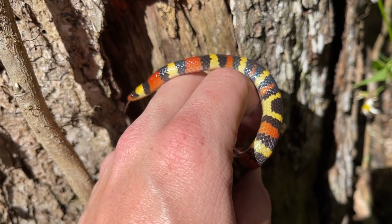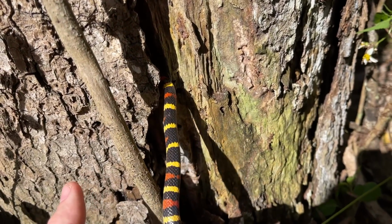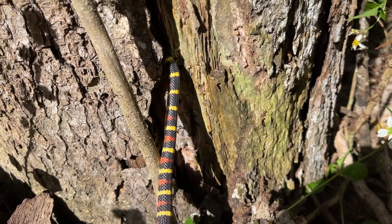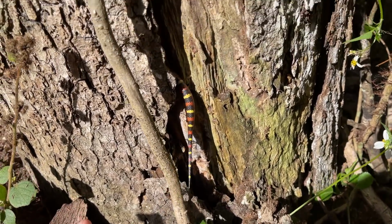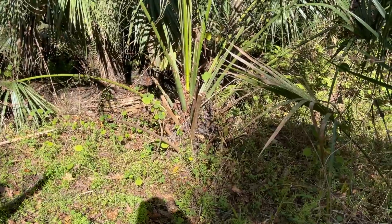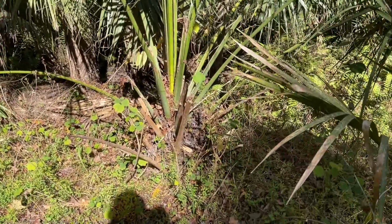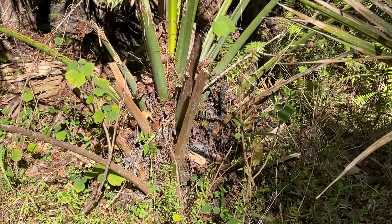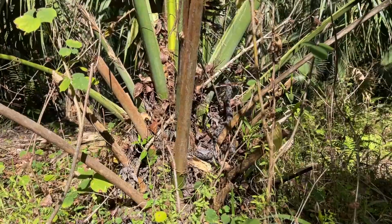All right, beautiful. That's your tree. Go on. There you go. That's so awesome. Wraps over the top. Yo, look at this guy. Another big pygmy rattlesnake in a tree. Check that out. I'm gonna get a photo real quick and I'll give you a better look.